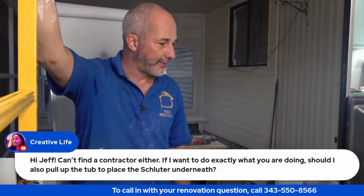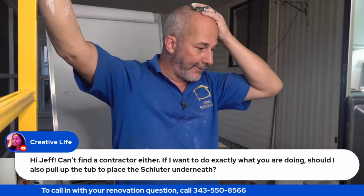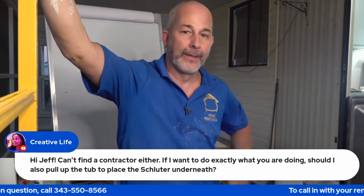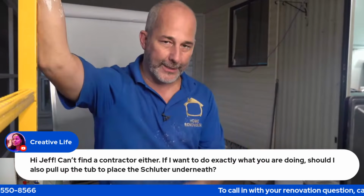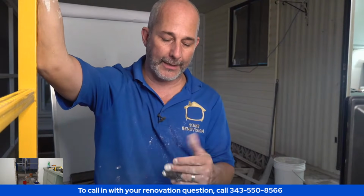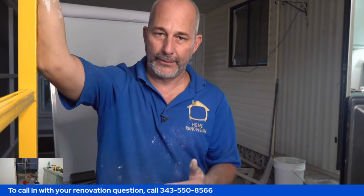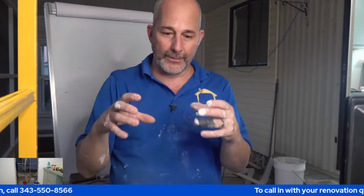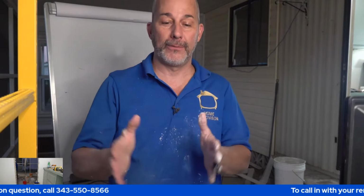Hi Jeff, can't find a contractor either. Yeah, big surprise. If I want to do exactly what you're doing, should I also pull up the tub to place the Schluter underneath? Not necessary. If you have a tub, you leave the tub in place, and you bring the Schluter up to the tub, and you always stop all of your materials 1/4 inch from the tub, because the tub is going to deflect when it fills up with water and you're walking in and out of it or using it as a shower. Or if you're in a wood structure, the structure deflects and there's always this rubbing, squeaking noise that comes up.